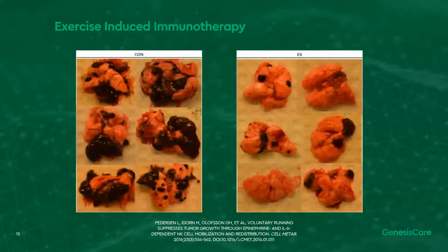This preclinical trial looked at exercise-induced immunotherapy in 4 mouse models. In this picture, epigenetic mice were injected with melanoma, which then metastasized to the lungs. So the only difference in treatment was that the exercise group were given a running wheel, which the mice could then run to their heart's content. But the exercise group showed a 61% less tumor burden than the mice that were sedentary.